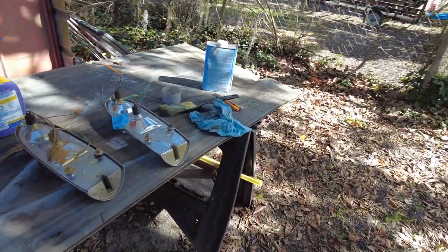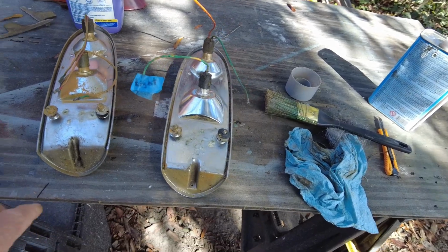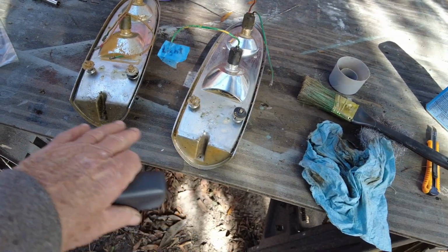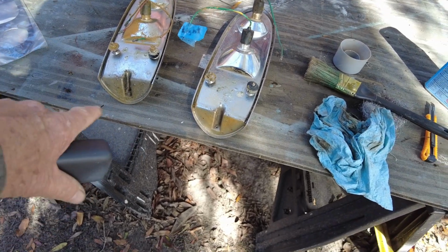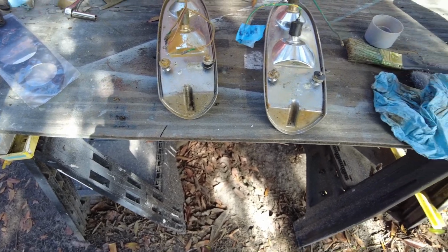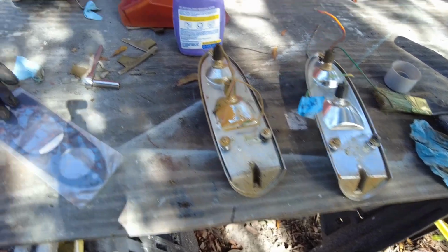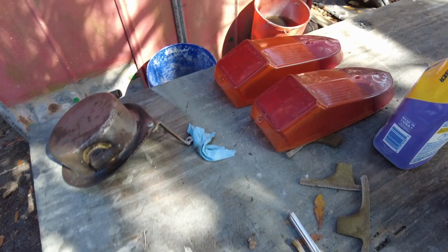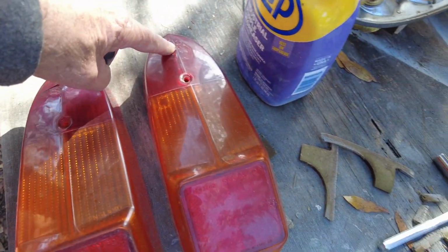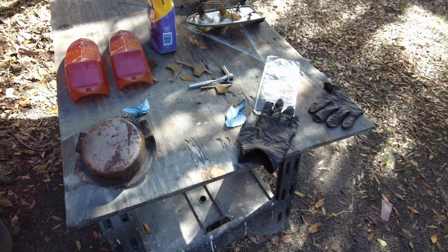So I'm working on the back lights. I'm trying to save as many things as possible. I'm going to save the rear lights. I'm cleaning off the old paint, and I just want to make sure everything is nice and clean. The lenses I'll probably have to replace. Both of these are old and they're cracked, so I probably would just put new ones, but I really want to save as much as possible.